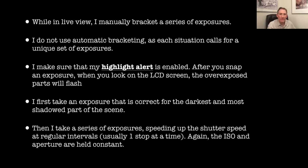So while I'm in live view, I manually bracket the series of exposures. I don't use automatic bracketing. To me, each situation is different and unique, and it calls for a different set of exposures. So sometimes I start like 3 or 4 f-stops to the right of what the camera is telling me, and I might only go down from there. So if someone else uses auto bracketing and that works, that's great. But for me, I prefer to do it manually.